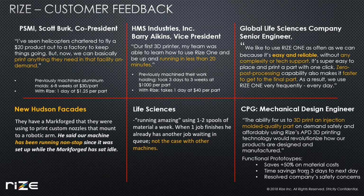It's super easy to place and print a part, zero post-processing capabilities. You see that, faster to get to final part. They use Rize One very frequently every day. New Hits and Facades, this is an amazing story. Their return on investment of Rize is 2.5 months. They are saving $50,000 per printer every quarter. Their assembly speed has gone up because of the fixtures and everything they have created in Rize with very high tolerances.